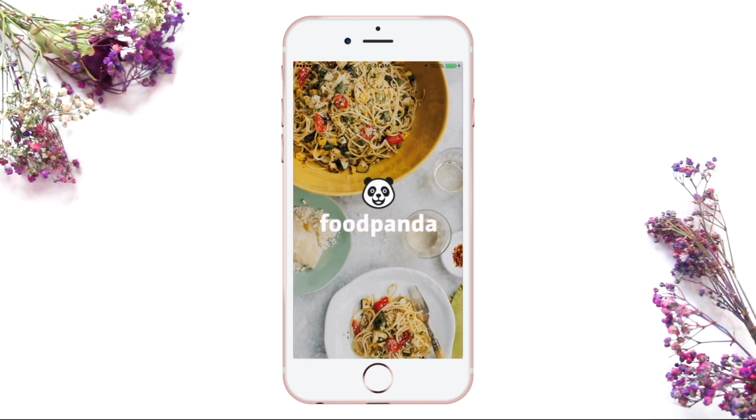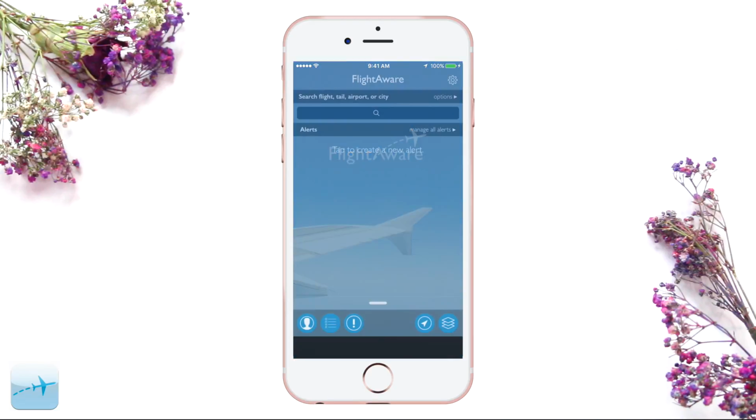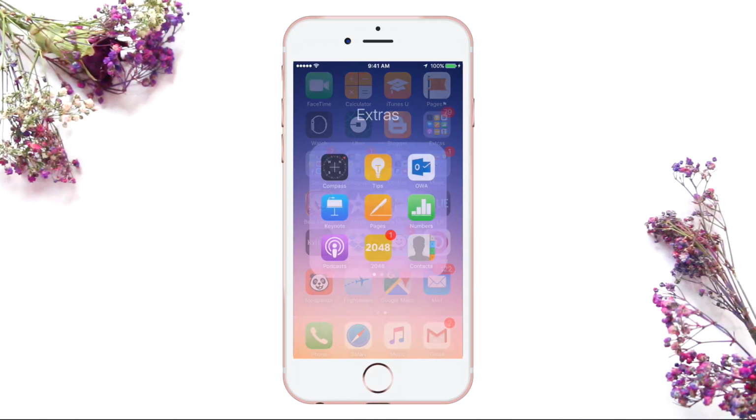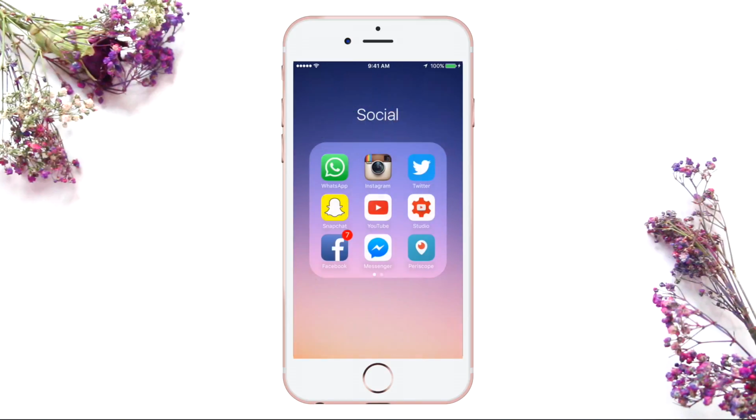Next we have Food Panda, which is an online delivery service, and then Flight Aware is what I use to kind of just check up on my loved ones to make sure that they've arrived safe and sound. And then Google Maps I don't use anymore. Lastly, we have my very old Hotmail account, which I clearly do not use. So going back to the folders, we have the extras folder, which again is just a bunch of stuff that I never open. And then we have social, which is probably my favorite folder.